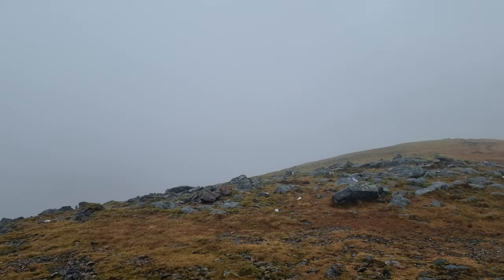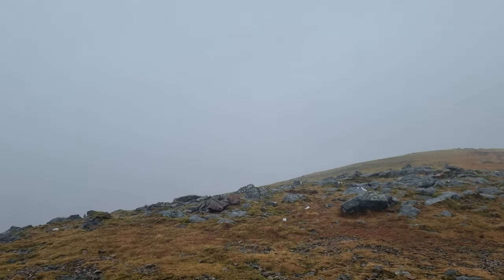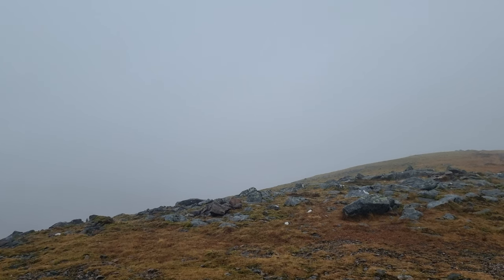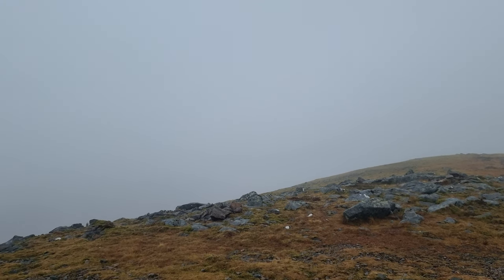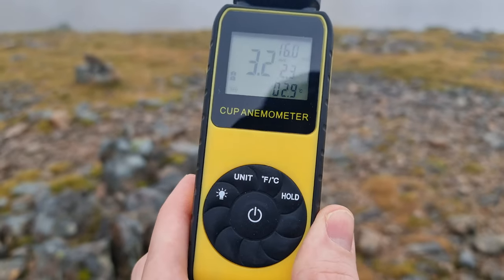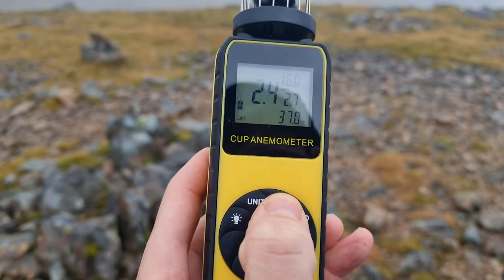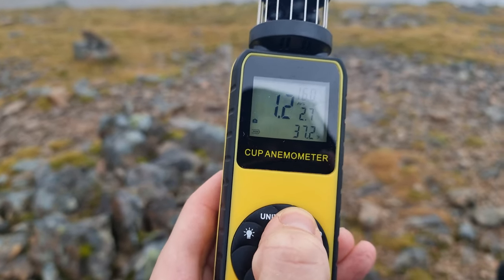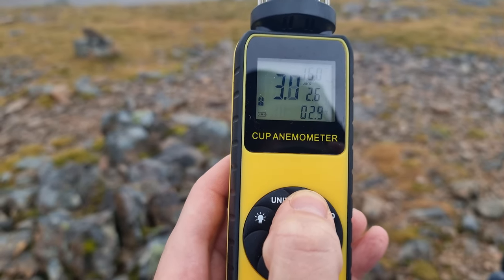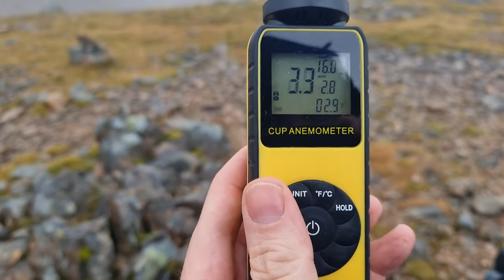Current wind speed, according to the Met Office on Sròn Choire Ghairbh, is 15 miles per hour, increasing to 19 over the next couple of hours. So much the same as here, as you'd expect. It's not far away. Temperature's down to 37 Fahrenheit and 3 degrees Celsius. I tell you, it feels a lot colder than that.